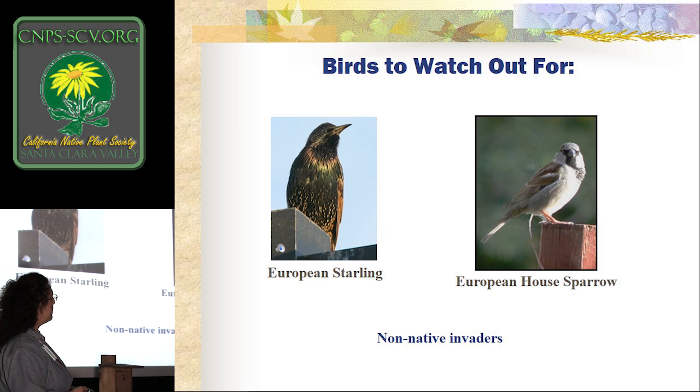So one thing we encourage people to do is think about, again, using your native plants, and that will help reduce the populations of some of these non-native species that we don't want to have in the area. So those are the last birds that I was going to introduce to you.